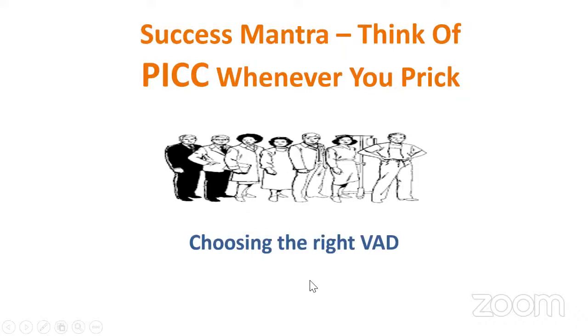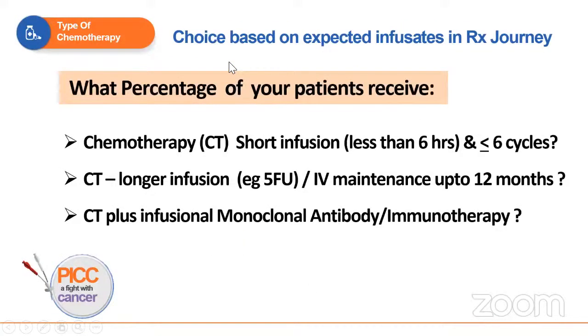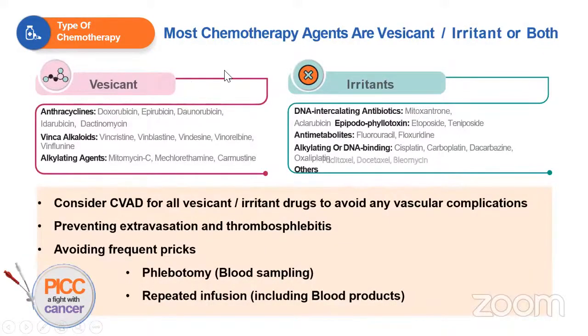So, choosing the right vascular access devices based on expected infusates in the treatment journey. What percentage of your patients receive chemotherapy for shorter duration, less than 6 hours and less than 6 cycles, or for longer infusion, maintenance up to 12 months, and chemotherapy plus infusion of monoclonal antibodies and immunotherapies like ADCs? These are agents which cannot be given through a peripheral vein, so they have to be given through the central, and PICC is the advantage.